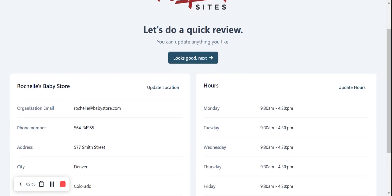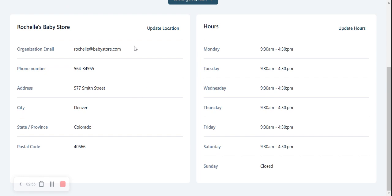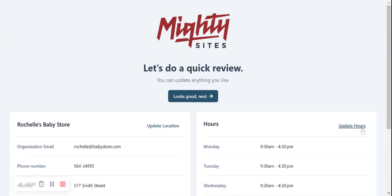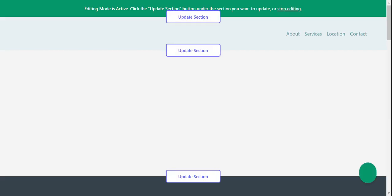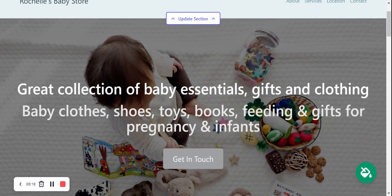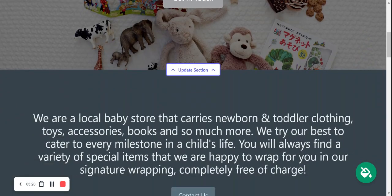Now let's do a quick review. Check that all our details are correct, our location and our hours. If you need to update them, just click on updates over here. But everything looks good. Let's move along. Great. Now Marty Sites has literally worked its magic, and there we go. It's already done it. It's generated a one-page website for me in literally less than a minute. Look at that. Everything looks really great.